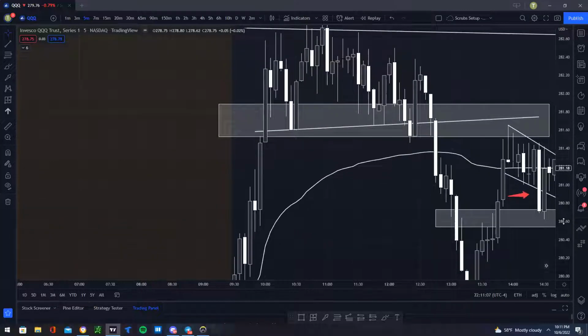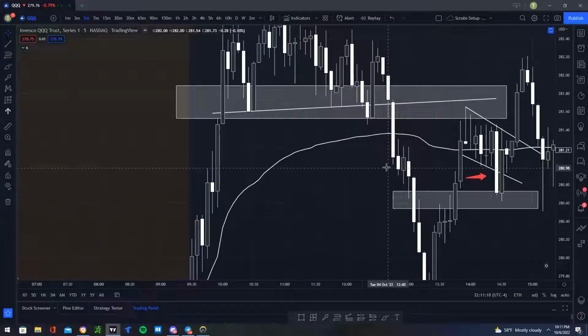And this is important. It doesn't have to be picture perfect. It doesn't have to be right on top of the VWAP. As long as it's very close, then that's fine. So in this case, it actually rejected off the VWAP. And I also missed this entry as well, but that's okay. But this is what I mean.